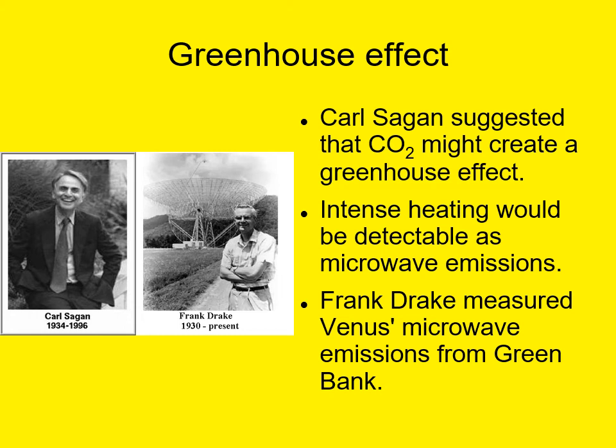And that it would be so hot that Venus would be actually giving off microwaves. And so Frank Drake, American astronomer, was able to measure those microwave emissions coming from Venus using the Green Bank Observatory radio telescope, and was able to confirm that in fact Venus has an enormous greenhouse effect going on. In fact, it's so hot that the surface of Venus is close to 900 degrees Fahrenheit. That's actually hotter than the surface of Mercury, which is much closer to the sun. And this is due to that greenhouse effect.